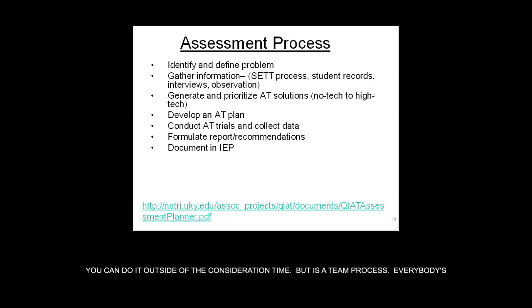Okay, so the first three bullet points, those are pretty clear because that really looks like part of the consideration process. If you haven't already done that, you could do that outside the consideration time. But again, it's a team process. It's everybody's input, right? It's not an expert model. Somebody's just coming in and doing the assessment. You want to involve everybody.